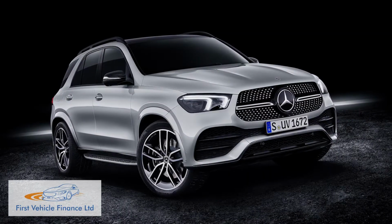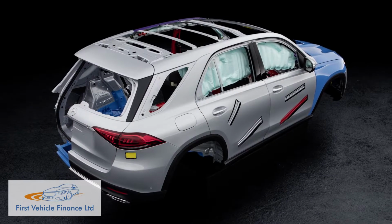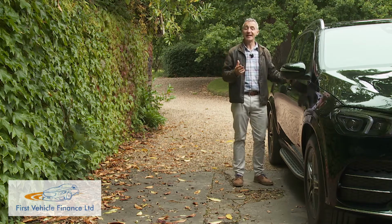Under the skin there's an all-new 33% stiffer MHA modular high architecture platform, which now incorporates a much higher mix of aluminium. Okay, so the outside is now properly modern. Can the same be said inside?